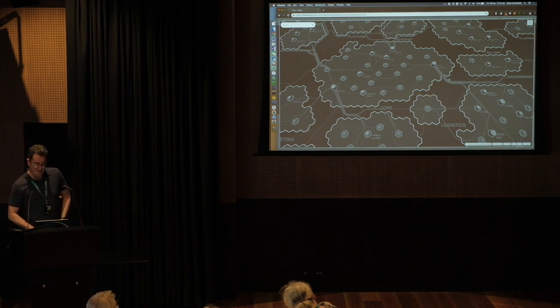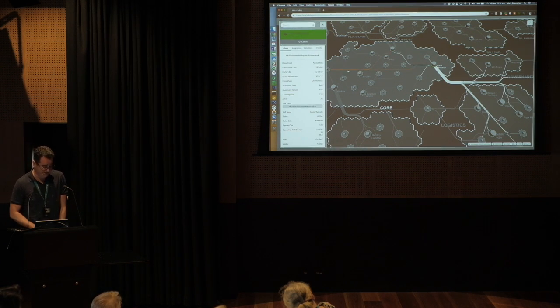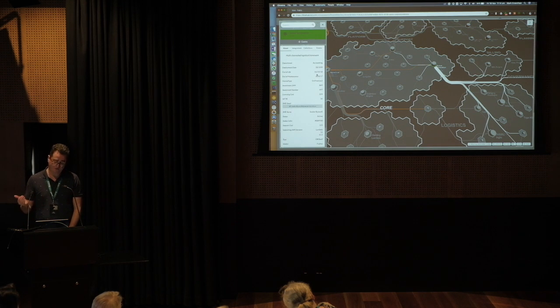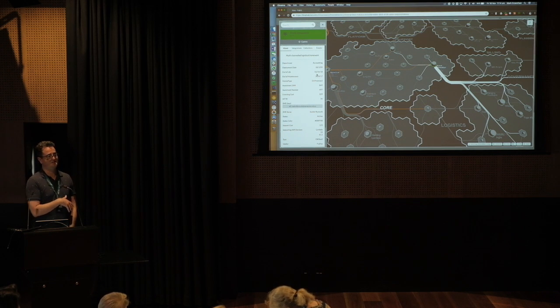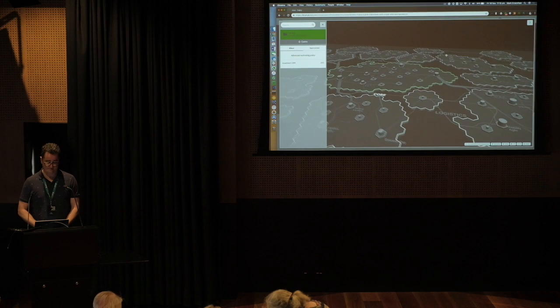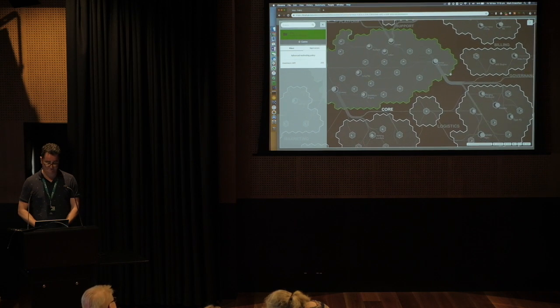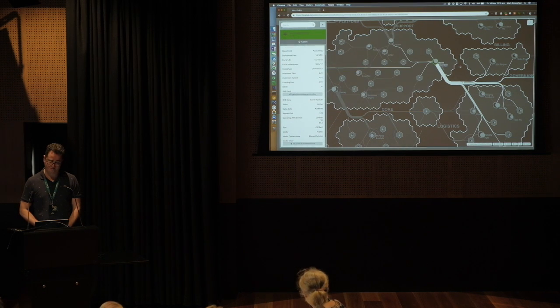The whole idea is to help people understand this, but the side impact is that we can also possibly help, and come and have a chat to me later if you think this would be useful. We could also link some of the documentation to this map so that it's not sitting in a SharePoint where we can't find it. We can attach it to the different bits of the map that make up the business. So this is sort of what we do. You can click on applications, you can see high-level information about it.